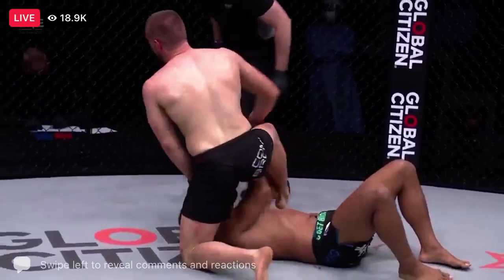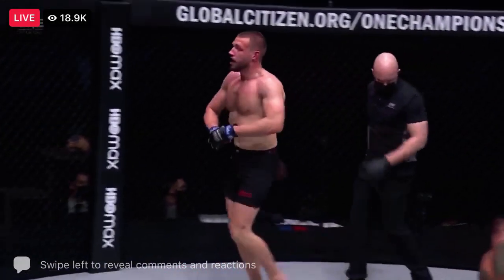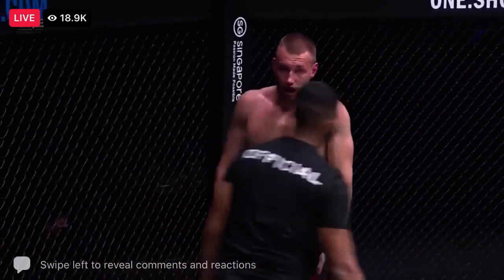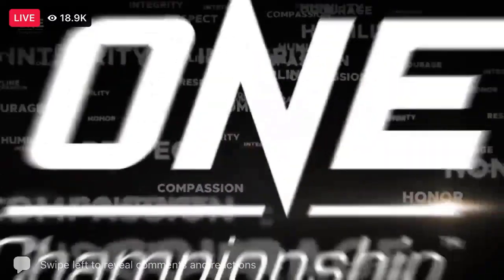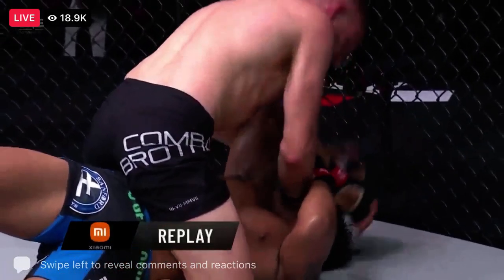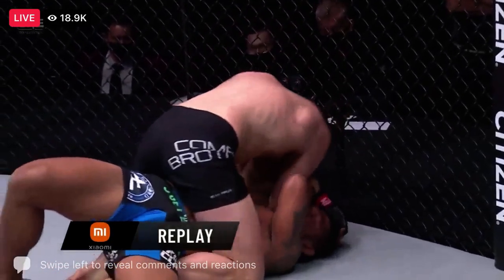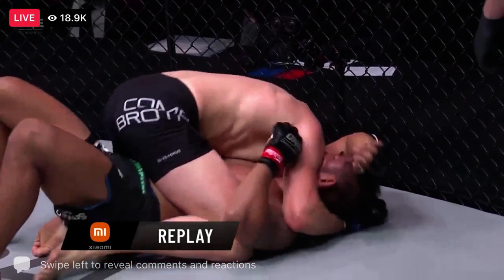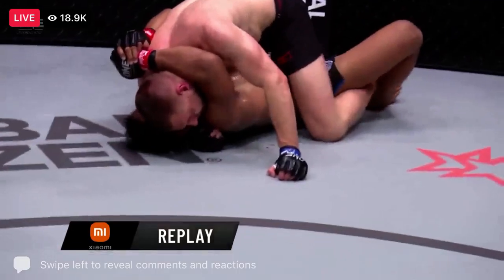Final seconds of the round ends in full mount for RDR. 1 more round to go. Aungla Nsang must dig deep into the well of guts and intestinal fortitude to find something. Yeah, this is just a replay here. We're seeing Reinier de Ritter transition from the back to full mount, dropping elbows.